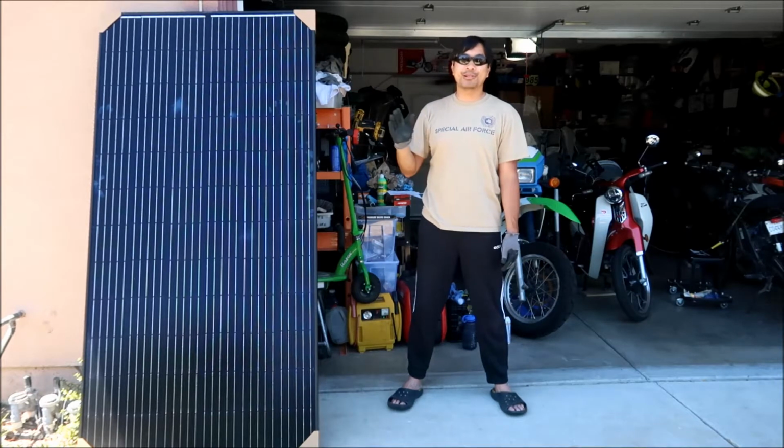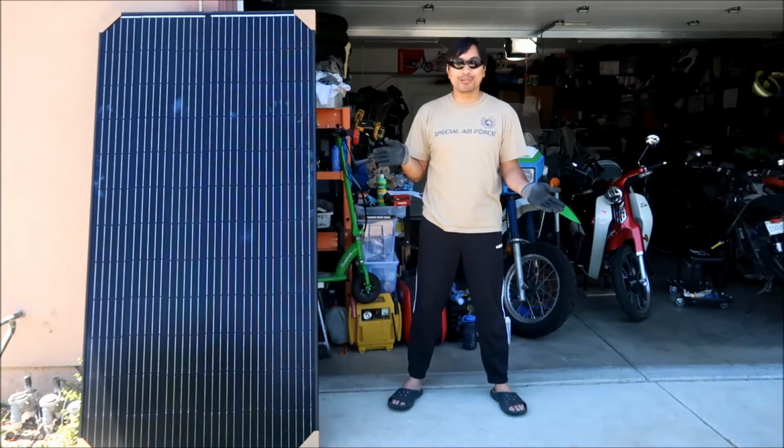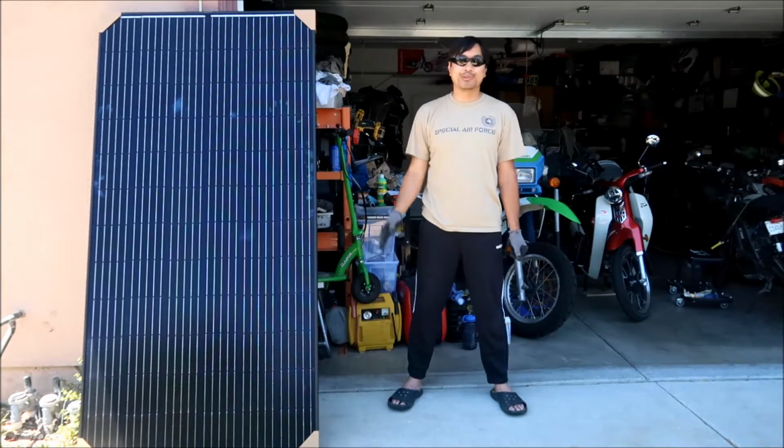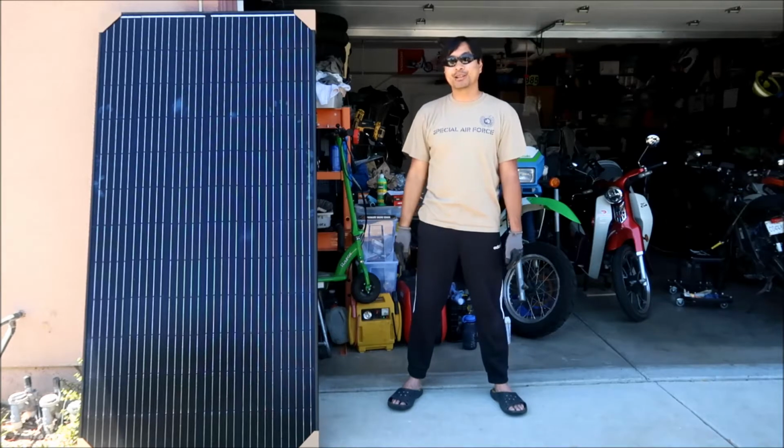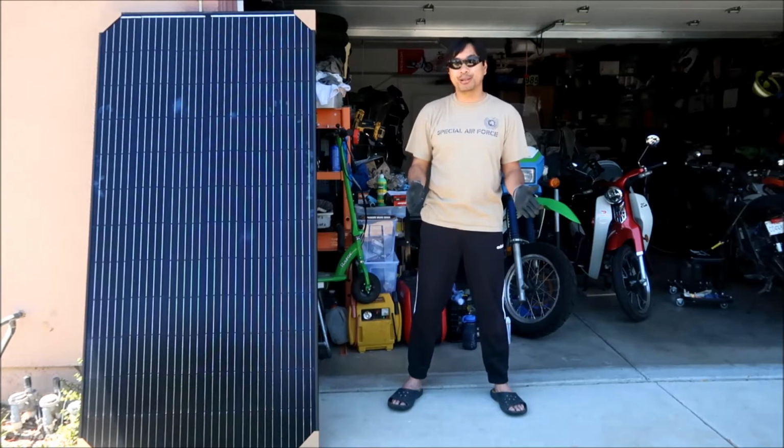And this time we're going to install it somewhere on the roof that will not have as much shade. It may still be shaded in the morning for just a little bit, but it'll have a lot less shade where I put it. We're going to put it right at the other side of the roof, and then we're going to connect it in parallel.